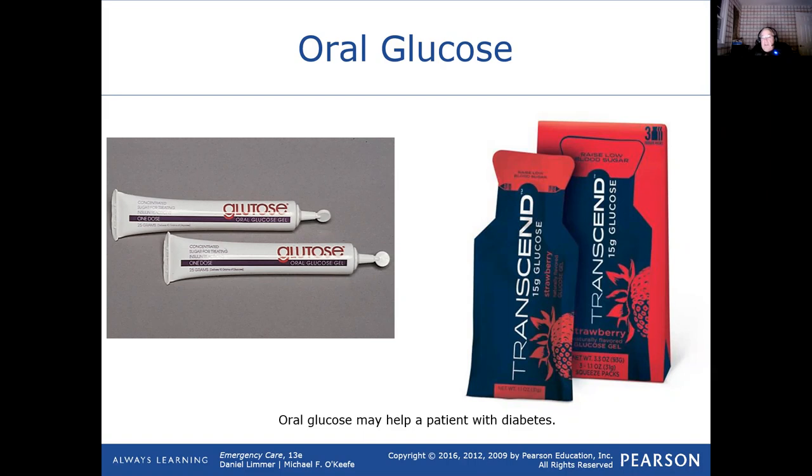Okay, so let's finish up because I'm getting tired. I'm sure you are. So, oral glucose. Basically this is sugar in a concentrated form. We use it to treat somebody who's having a diabetic emergency where their sugar is low. We don't know enough about diabetes yet because we didn't do that class, but there are two diabetic emergencies.